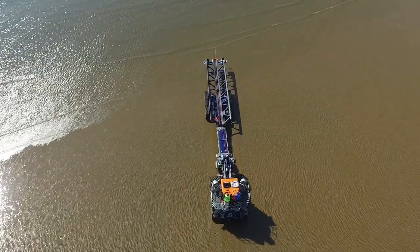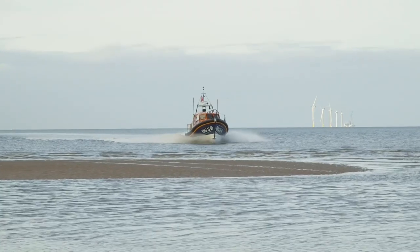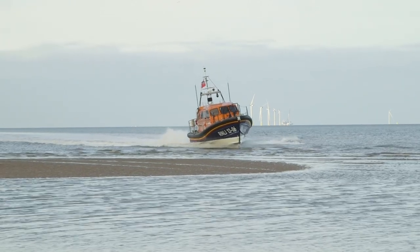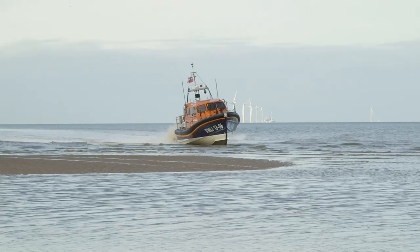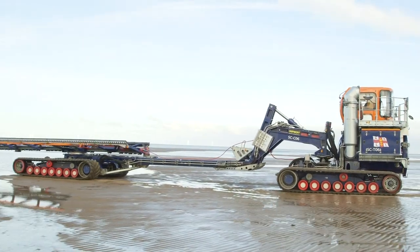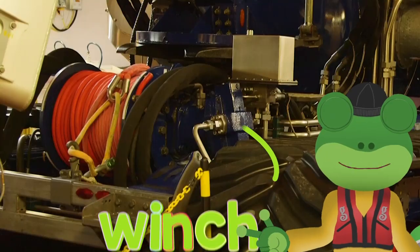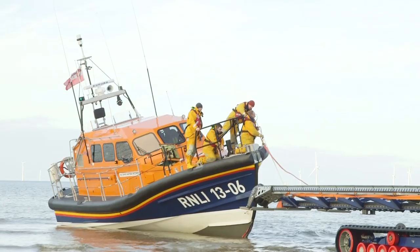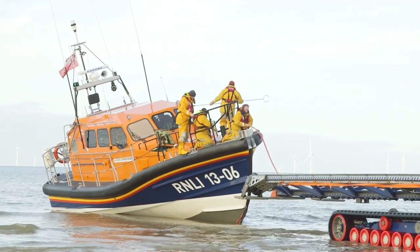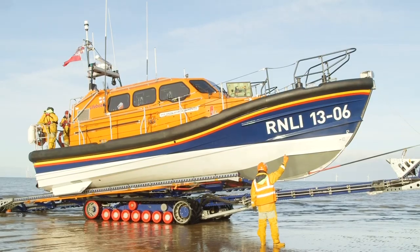After the training exercise, it's time for the tractor to come back into the water and recover the lifeboat. The lifeboat's very strong and it's designed to hit the beach at speed. This is the winch. The crew attach the rope from the winch onto the lifeboat. The swan neck tilts the trailer and the winch pulls it on.